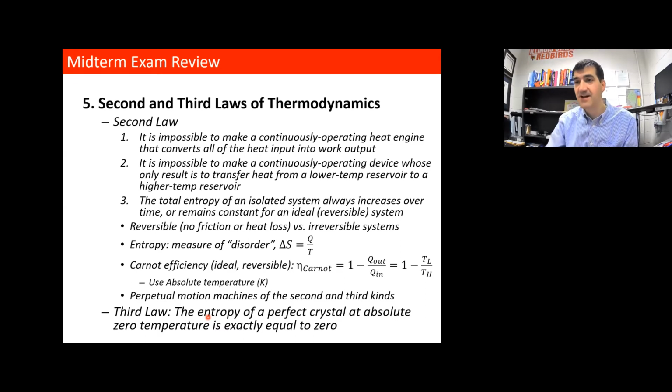All right, but the second law is a little more complicated. We spent some time talking through each one of these 3 statements of the second law. And it doesn't initially look like they should be part of the same law, but they are.